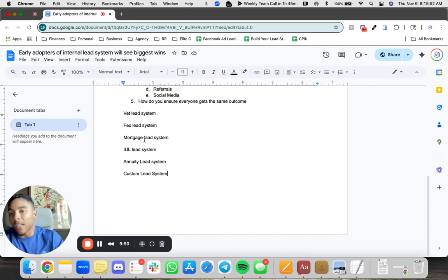Hence the early adopters of the internal lead system are going to see the biggest wins. They're going to have the biggest ROI. They're going to make the biggest splashes. And then eventually, just like with everything else, there'll be a wave of people that come in, and that'll be the next thing people need to focus on. But right now, people that can get into this and understand how to scale this are going to put themselves in the best position to succeed. So let's talk about the different types of lead systems, and then we'll go into custom lead system.